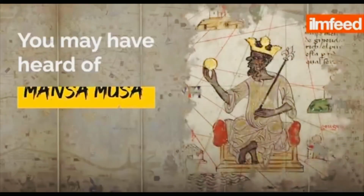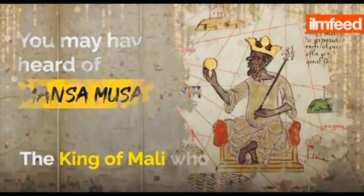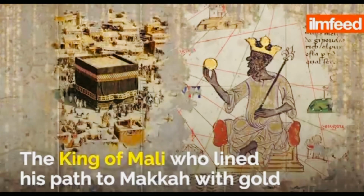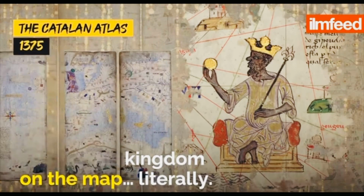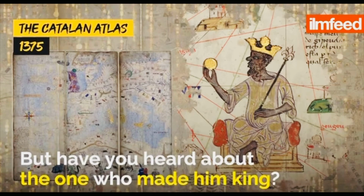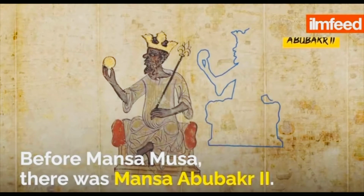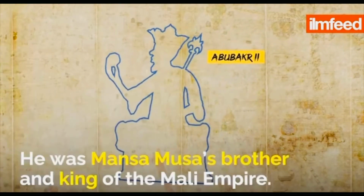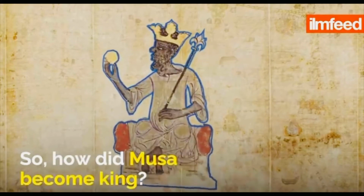You may have heard of Mansa Musa, one of the richest men to have ever lived, the king of Mali who lined his path to Mecca with gold and put his kingdom on the map, literally. But have you heard about the one who made him king? Before Mansa Musa, there was Mansa Abu Bakr II. He was Mansa Musa's brother and king of the Mali Empire. So how did Musa become king?